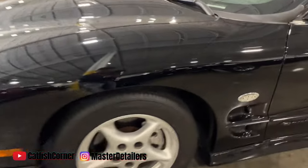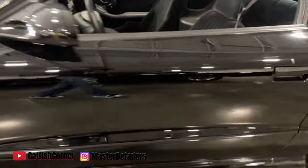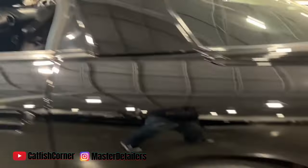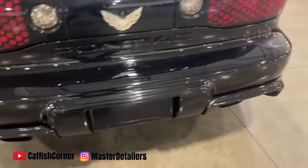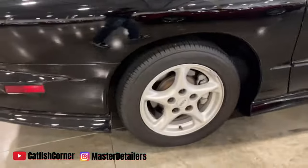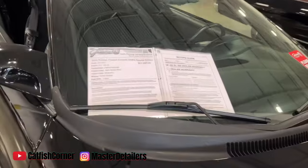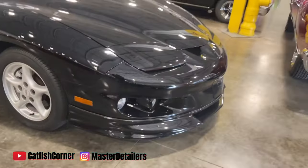This one of them NHRA Firebirds. It's automatic. I think this is a 90, I do believe. Let me see what year it is. You don't see these too often either. Nope, 2000. My bad. I meant to say 2000. It's in great shape too.